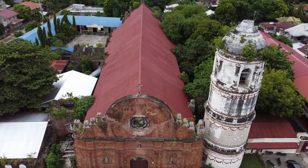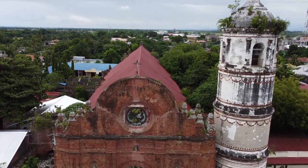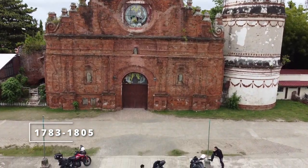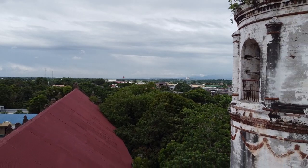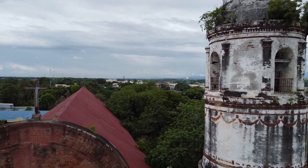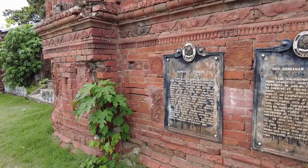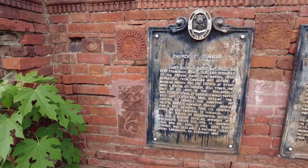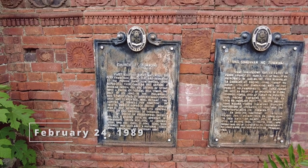The first structure was built of nipa and light materials in 1707 by the Dominicans, and the current structure was built from 1783 to 1805, designed with an ultra-baroque architectural style. It was declared a national cultural treasure by the National Museum of the Philippines, and the National Historical Commission of the Philippines declared it as a national historical landmark on February 24, 1989.